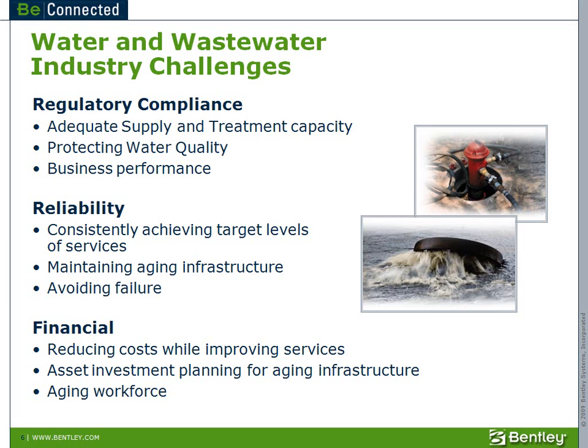First, let's consider regulatory compliance. Environmental regulators are the guardians of the public's health and safety. Regulations do not just govern supply and receiving water protection and network system qualities and quantities. Since these resources are protected by the public interest, the industry is regulated as to how they actually execute their business, extending beyond pricing into benchmarking levels of services and demonstrating compliance.